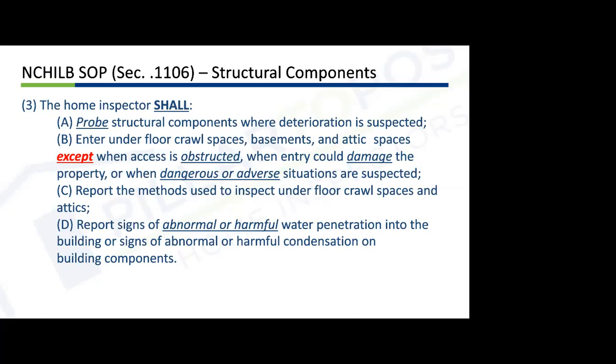Okay. The home inspector shall enter underfloor crawl spaces, basements, and attic spaces, except when the access is obstructed, when the entry could damage the property, or when dangerous or adverse situations are suspected. This is the one. People ask all the time, why didn't you walk on the roof? Ten, twelve pitch, and I'm not Spider-Man. Also, most insurance companies and most workman's comp policies won't cover a home inspector that walks on a roof over a 6 and 12 pitch. Most of the houses in Fayetteville are 6 or 8. So anything over that, if I fall off, I'm screwed. My insurance company is not even going to want to talk to me about it.